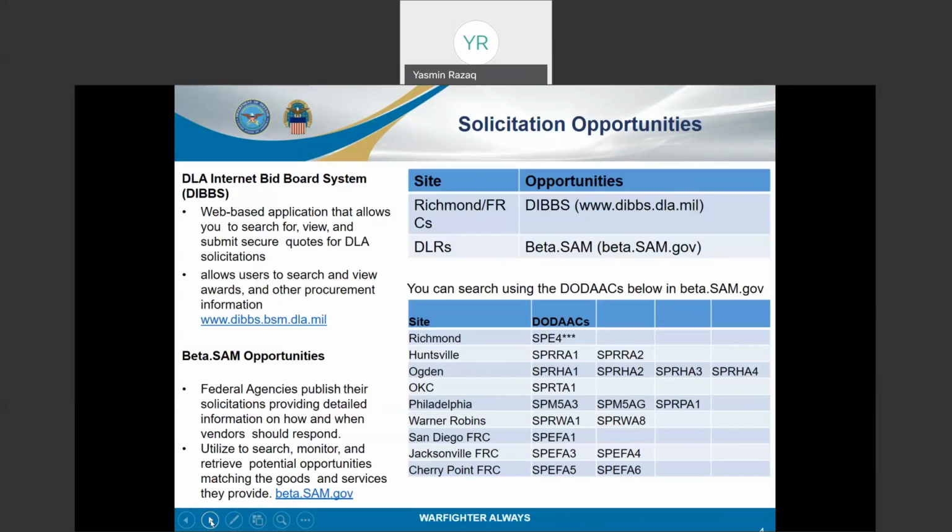Now, if you want to find the depot level repairable procurements, then you have to go into BetaSAM to find that. One of the ways you can search is by the DoD Activity Address Code. So we've listed the DODACs for each site there. You can go into BetaSAM and search by that DODAC, and that will give you all of the procurements being issued out of that particular site.